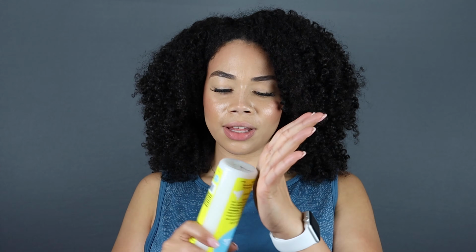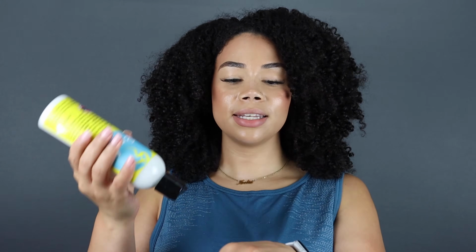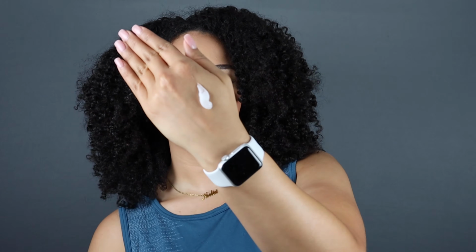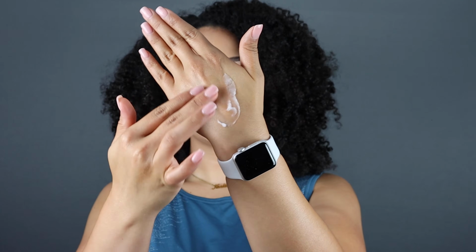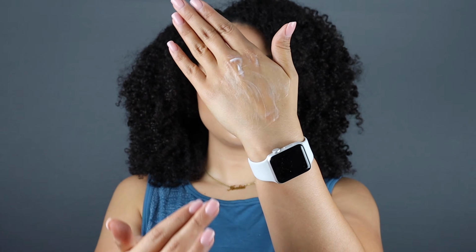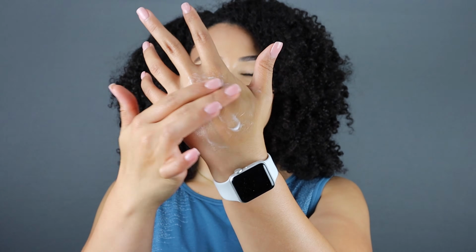So a lot of you guys already know the leave-in is super moisturizing. It is more of a lightweight leave-in, and it pairs really well with the Wetline Extreme Gel and the Eco Styler Gel. This is what it looks like. It's very light but still super creamy, if you guys can see. Literally melts right into your hair, and I absolutely love it.